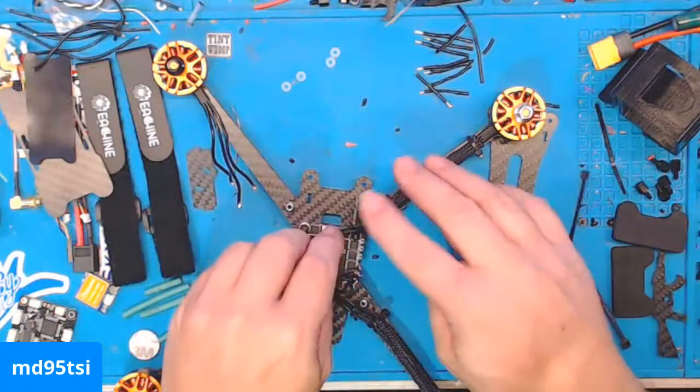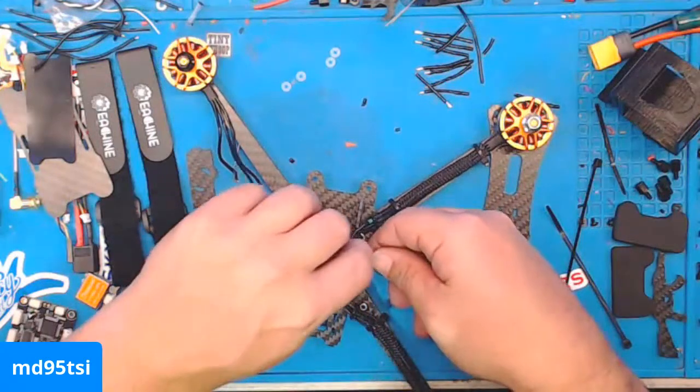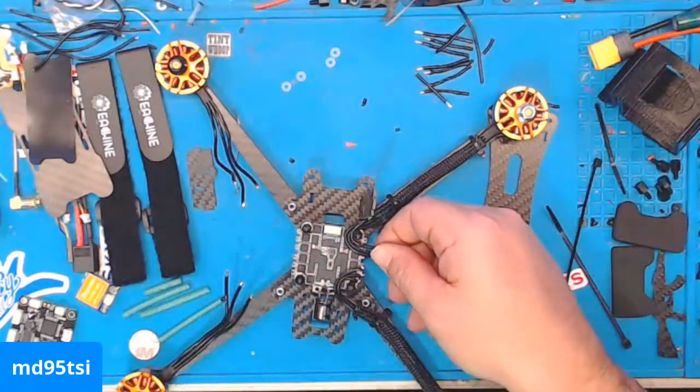So I like to put my camera plate in just to see what kind of room I got to come around my wires. Like I said, this part's new. I didn't do this on mine. I just kind of went with the wires. I wanted to get it in the air, to be honest with you. I want to fly this thing.